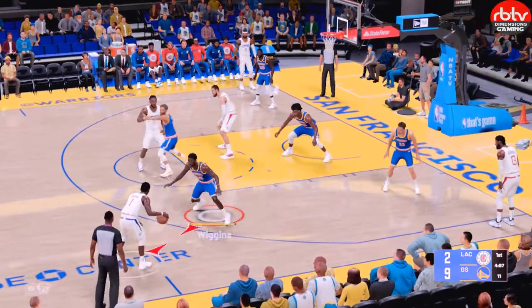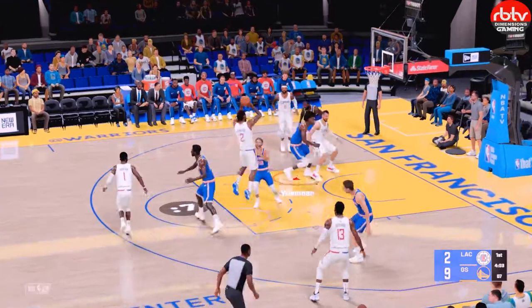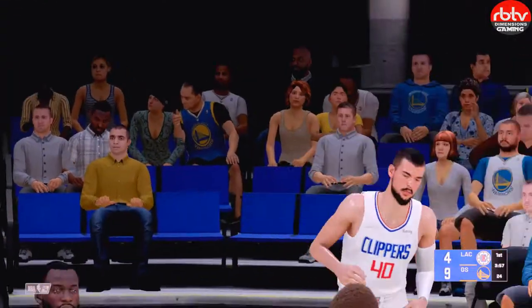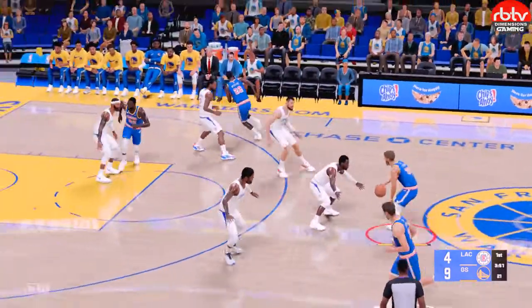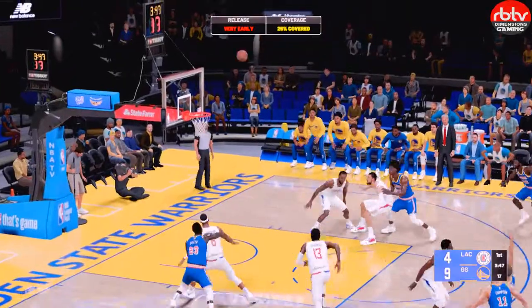Jackson outside. Leonard up top. Can they get it? And it's slammed in by Zubats. Just a big play at this juncture of the game. Second chance points could be the key for them. Impressive effort right there. That's what they need to mount a comeback.